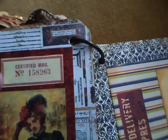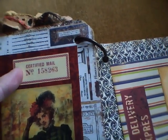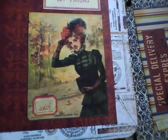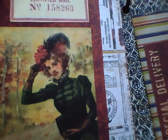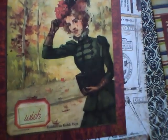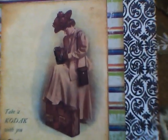This one has a vintage image from, I believe it's Art Chicks, and that was in a gift from Shelley. And here's the vintage gal with a Swiss dot veil on her head in the autumn leaves, and it says wish. This one is just you, and I put the Southern Pacific lines and Special Delivery Express because it looked like this lady was waiting for a train.